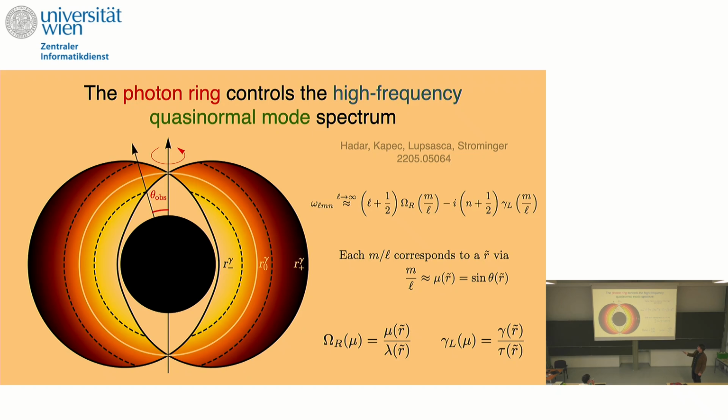So, basically how much the photon oscillates is directly linked to this M over L. And then the real part of the quasi-normal mode frequency is just the angular velocity of the photon orbit at that corresponding radius in the shell. And then the imaginary part, which controls the decay rate, is just the ratio of this Lyapunov exponent that I defined divided by the orbital period.